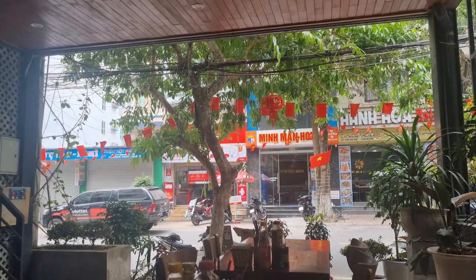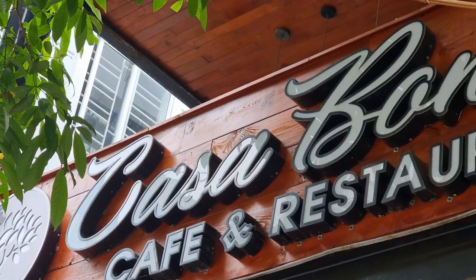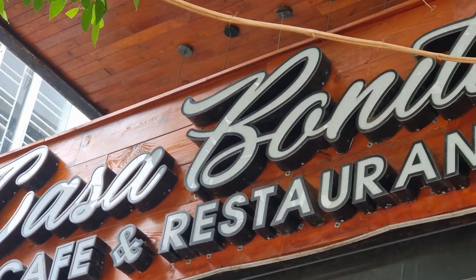So it's our last day in Katba. We rented the scooter again to do our last kind of road trip around the island. We just stopped at this restaurant called Casa Bonita. So we're gonna have some food now. They've got a vegetarian and vegan menu as well, and local dishes, so let's see.